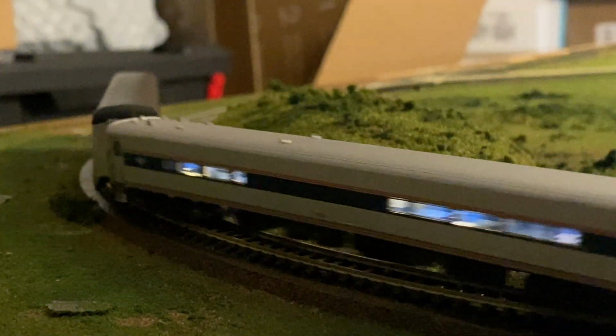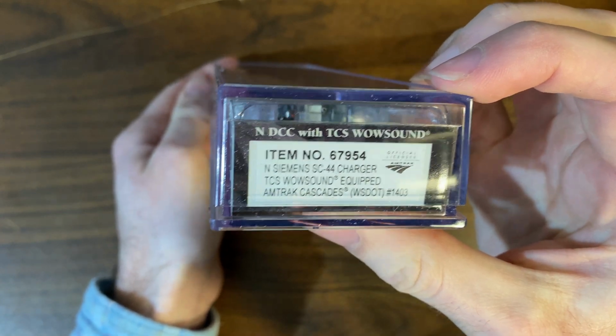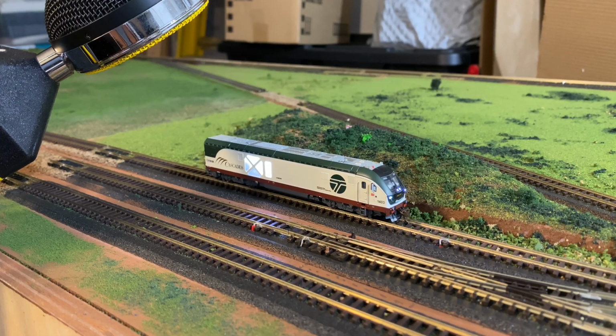corridor work lights. The DCC sound version of the model comes equipped with a TCS WOWSOUND Decoder, and I will say this light and sound package certainly delivers on the wow factor. The sounds are crisp and undistorted and translate well through the locomotive speaker. Let's take a listen.